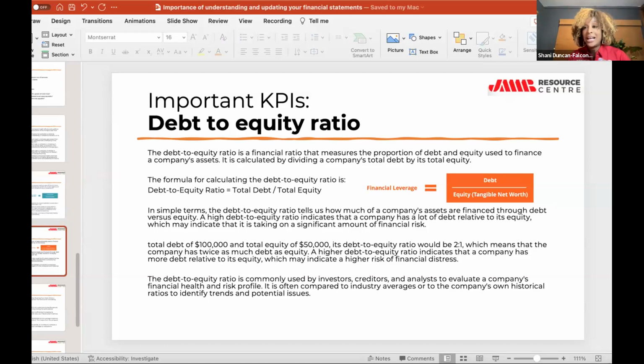So when you're looking at some key ratios, I'm going to tell you which key ratios to look at so that you understand your financials and you could say, well, you know what, if I go to a bank with this high debt to equity ratio, it's going to be a bit negative. Or if I go to an investor, they're going to be able to see how much money you have out on the road versus how much money you have within your company. All right, it's used by investors, creditors, analysts to evaluate the financial health and risk profile.